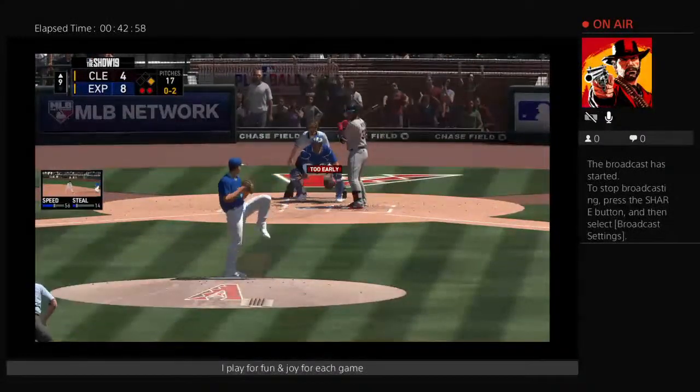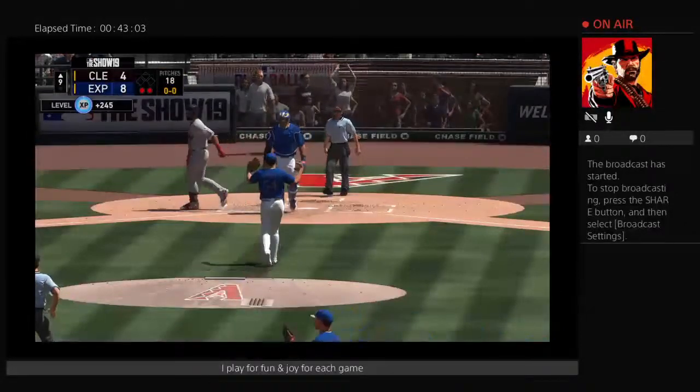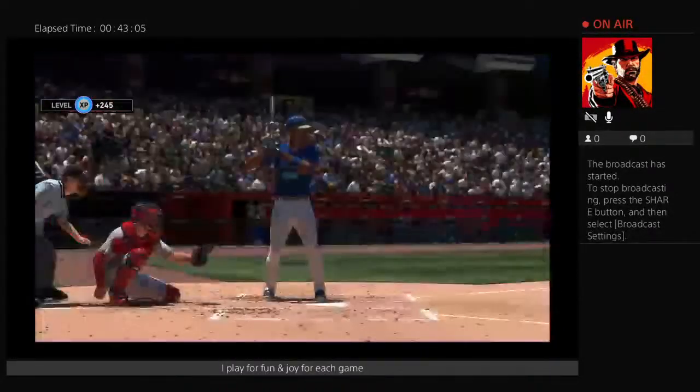Fouled off. Last strike now for Cleveland. And he gets strike 3 called to end it here. And with that, this one is over.